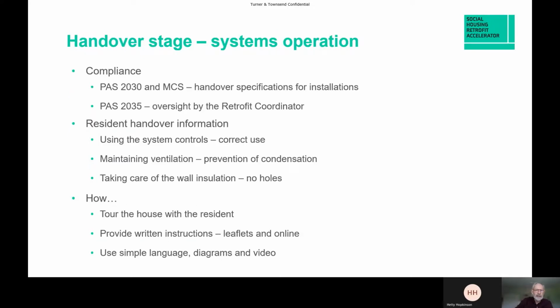Works are done. Now time to hand over to the residents. PAS 2035, 2030 and MCS also specify how this should be done. In particular, PAS 2035 states that the retrofit coordinator must ensure that this handover is done with the residents.